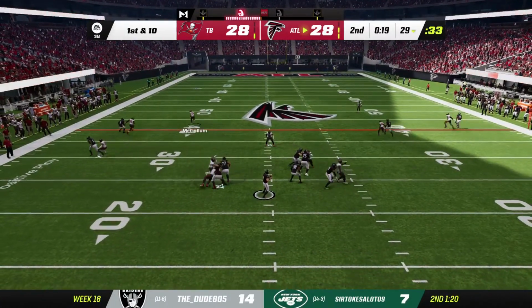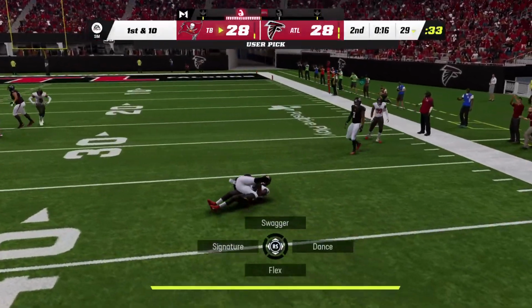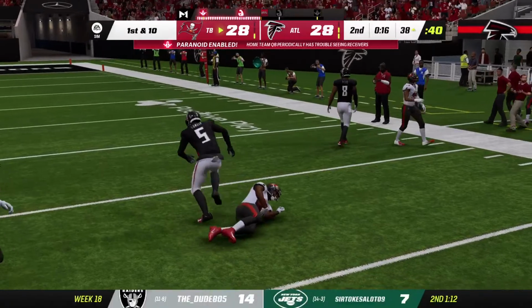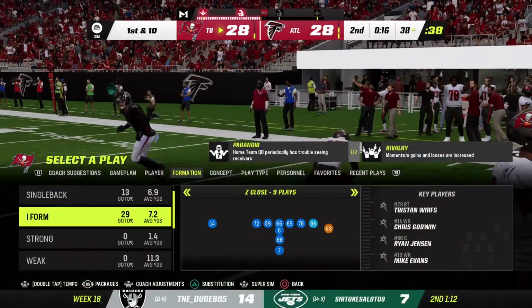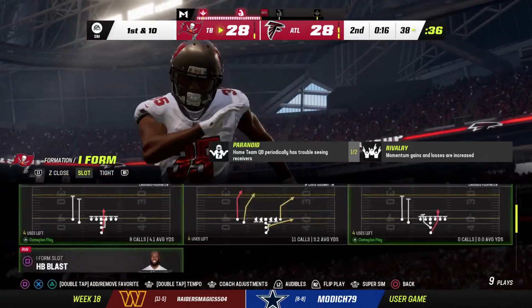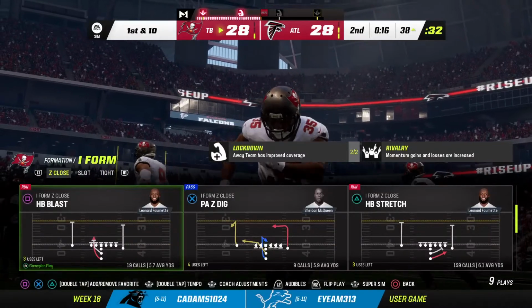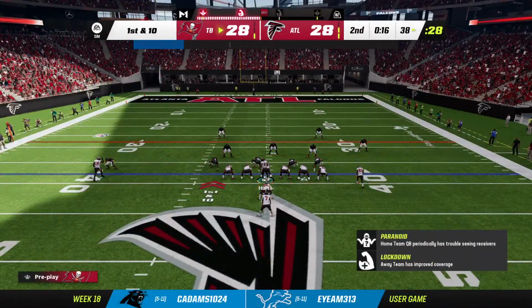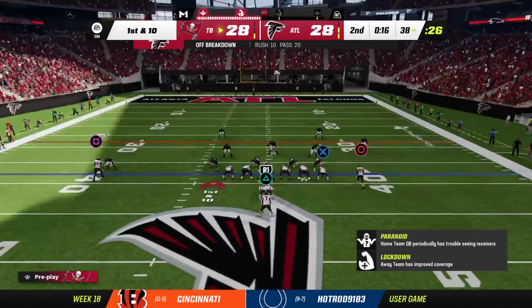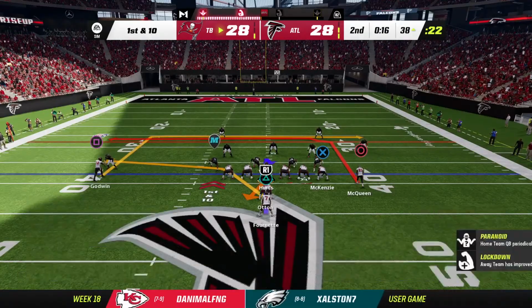On 1st down, English rifles one that's intercepted. Picked off by Jamel Dean, and the Buccaneers are going to take possession of the football. He's had a fantastic rookie season, made a lot of lovely throws, but that wasn't one of them. Well, we got to give him one, don't we? With the year he's having, it's a lot easier for he and his teammates to accept that throw, because for the most part, what they've seen has been pretty sensational.